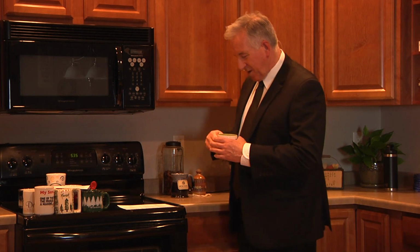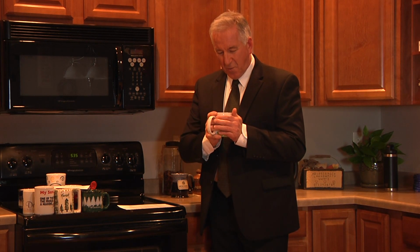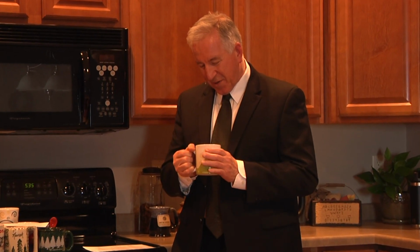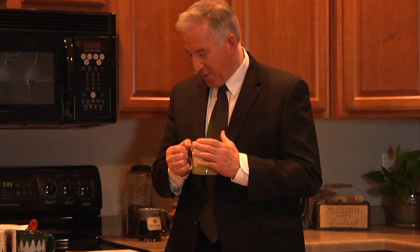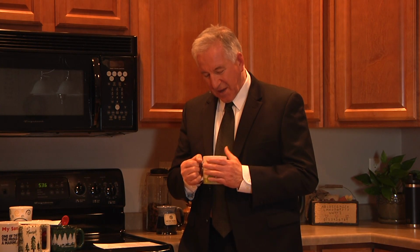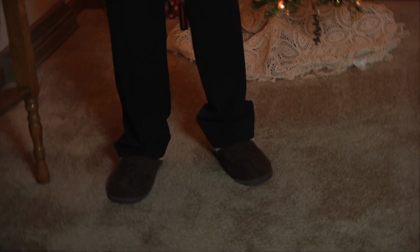Now everybody just hold the mug in your hands and feel the warmth. Having poured hot water in this mug, it's getting real hot. Just hold the mug in both hands. Feel that warmth. Just want us to think as we have these mugs and feel the heat. Man, this is hot. A little too hot.